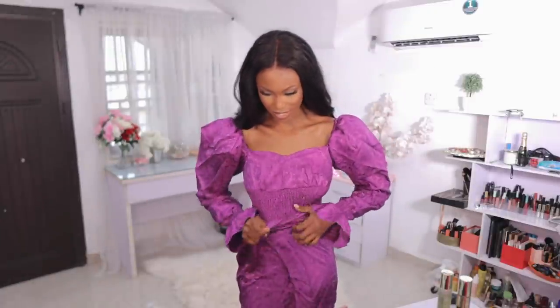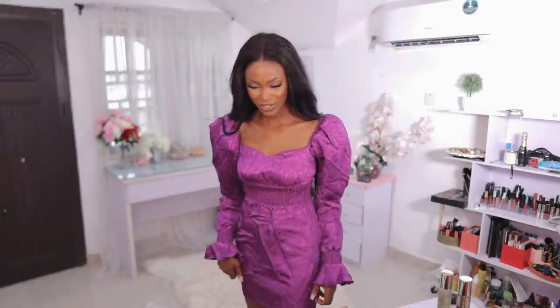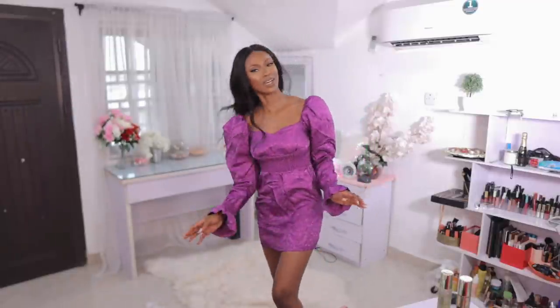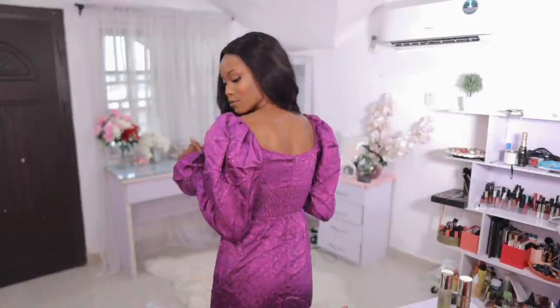So this is the last dress. Okay, because it was looking really weird a second ago. This is the last dress. I'm not sure if I like the color because it's giving me a mama, old woman, married with 5 kids vibe. But I don't know if it's the color or the design or just the look. But what do you guys think? Let me know what you guys think. Do you like this? This is what the back looks like.